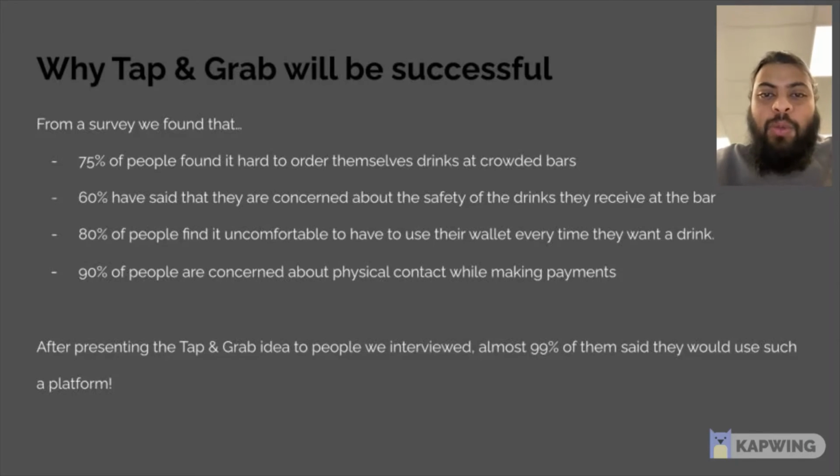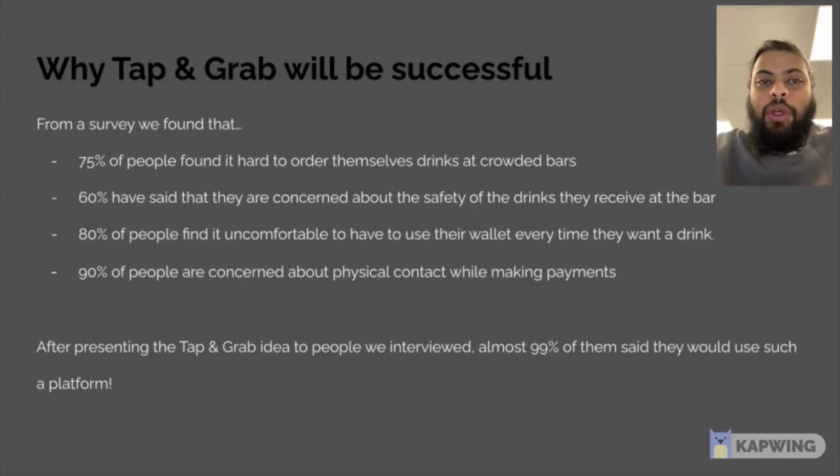Tap and Grab will be successful, and here's why we believe so. At the beginning of this whole process, we came up with a survey, and we gave that survey to about 40 people to make sure that we weren't just the only people from our team believing that there were issues happening at the bar that made Tap and Grab useful for others. From the survey, we found that 75% of people found it hard to order themselves drinks when the bar was crowded, for example.